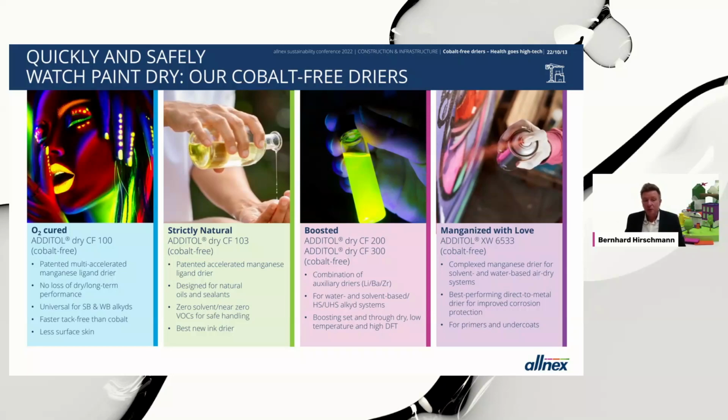Both dryers are absolutely universal, can be used in waterborne, solvent-borne and high solid systems, and give an extremely fast polymerization rate while reducing the tendency of skin formation, which ends up in less consumption of anti-skin additives. If you want to boost these dryers any further because you have a very high film build, you could use one of the co-designed auxiliary dryers. They are called ADDITOL Dry CF200 and 300, using different secondary dryer combinations such as lithium, barium, and zirconium. This is sometimes helpful for waterborne and high solid systems or ultra high solid systems.